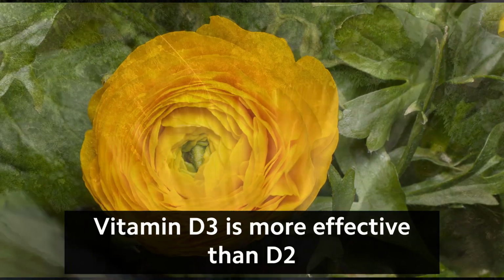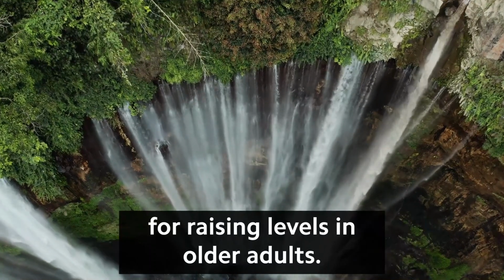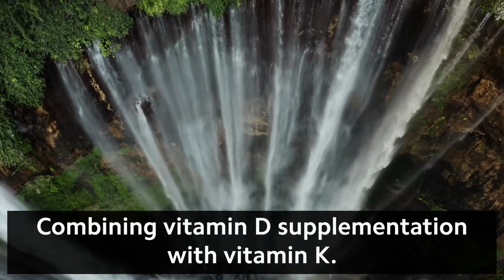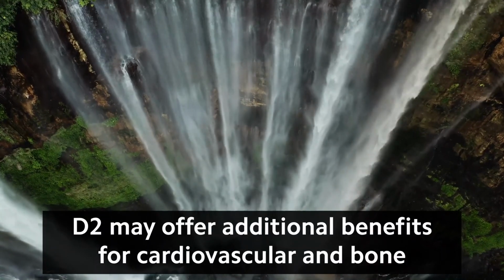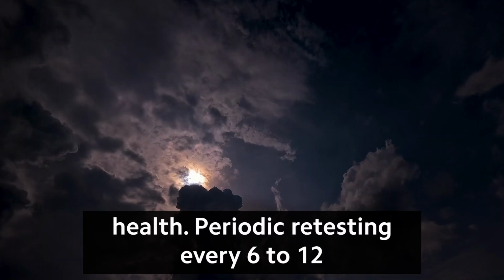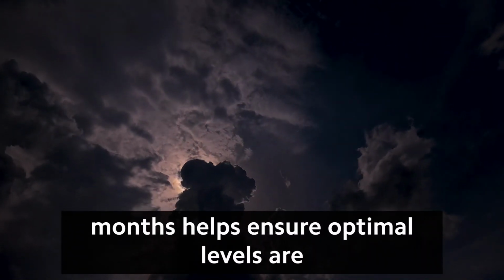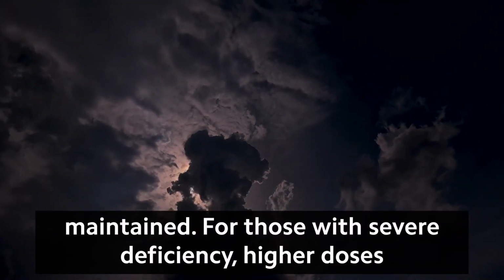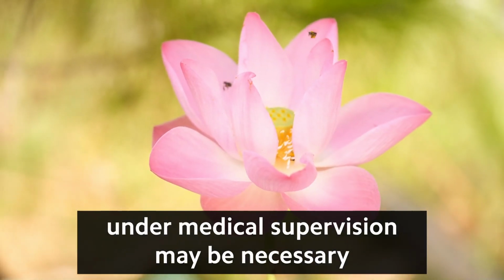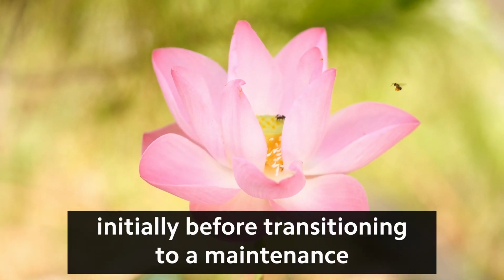Vitamin D3 is more effective than D2 for raising levels in older adults. Combining vitamin D supplementation with vitamin K2 may offer additional benefits for cardiovascular and bone health. Periodic retesting every 6 to 12 months helps ensure optimal levels are maintained. For those with severe deficiency, higher doses under medical supervision may be necessary initially before transitioning to a maintenance dose.